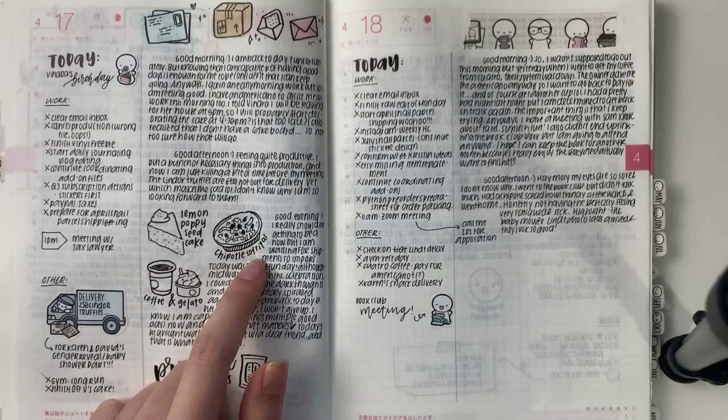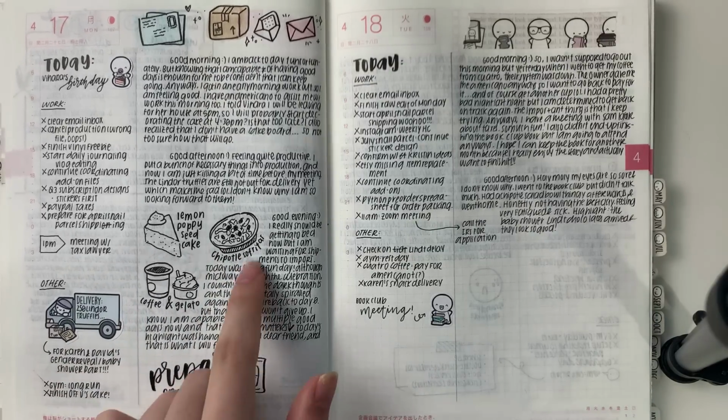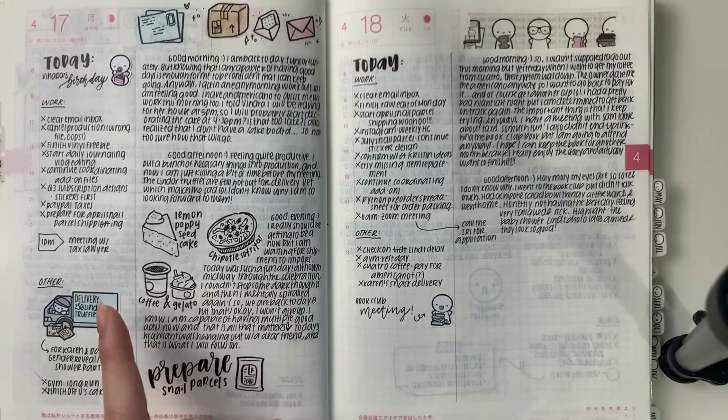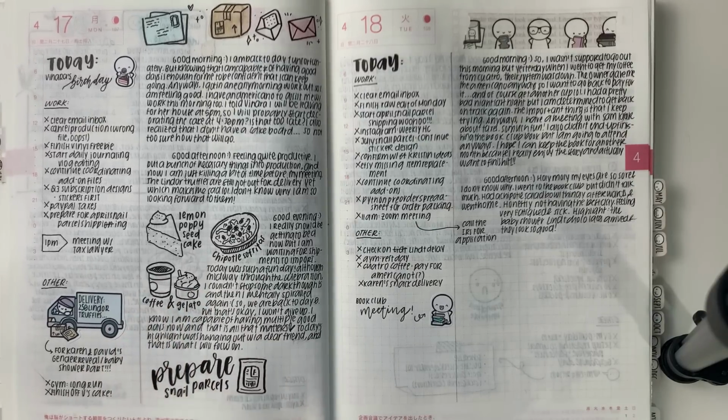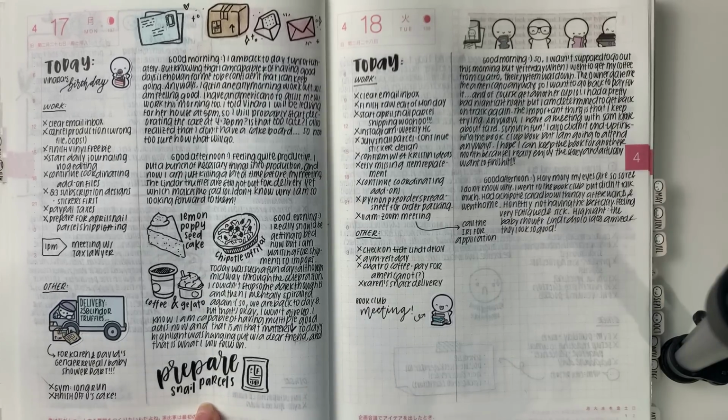I had Chipotle for dinner, which, like, how do you even draw a burrito bowl? I don't know. Hopefully that looks like a burrito bowl. And then I had coffee and a hazelnut gelato, which was so good. And then, yeah, we were preparing the subscriptions.